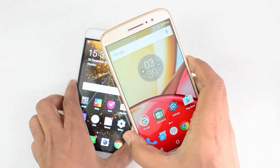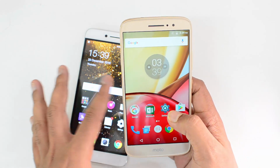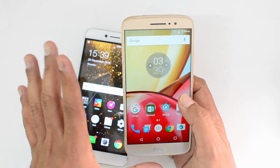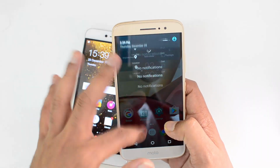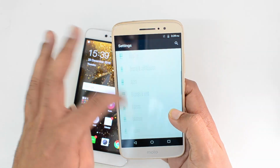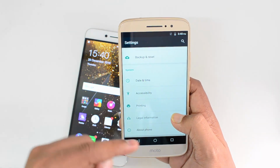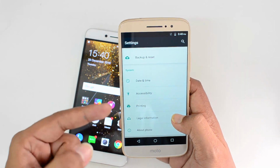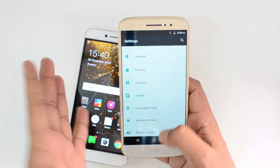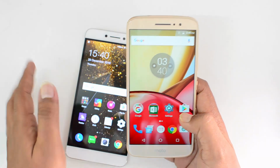Now talking about the software on the Moto M, this is the stock UI which does not come with any bloatware included. It's a basic UI except for the Microsoft apps included. It's a plain UI, a stock experience. The notification center and the quick toggles are exactly the stock interface. If you go to the settings, again it's a pretty plain stock UI. So if you are a person who is very much concerned about the software, then the Moto M makes perfect sense, because this will be getting the Android 7.0 update, and this has a pretty plain UI and is pretty easy to use as well. So that's one advantage for the Moto M, and both the softwares are pretty good.